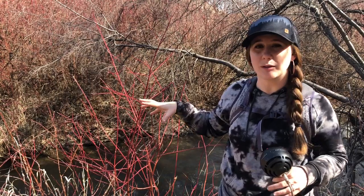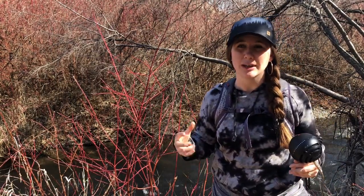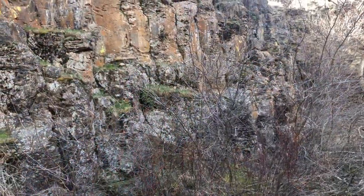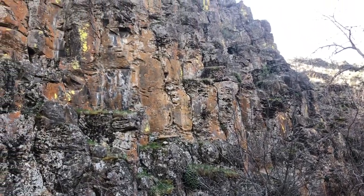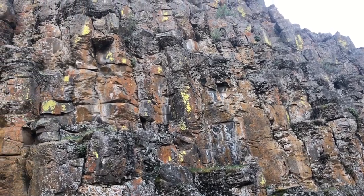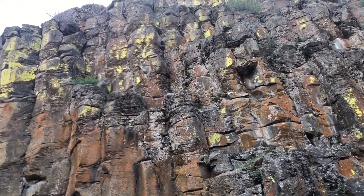When you start seeing plants that are close together and big like they are around us right now, that's usually a sign that there's going to be water around you somewhere. In the canyon, you're going to see rocks just like you're seeing right now. If you look really closely, there's plants on top of those rocks, and they're able to survive and even thrive there because of the water that is existing down below.